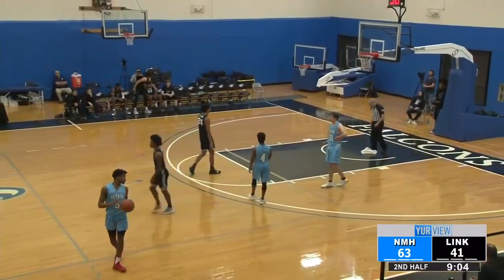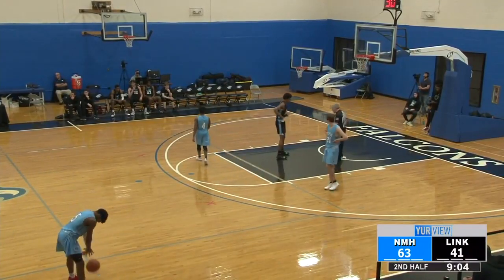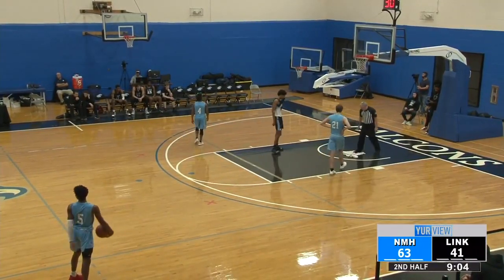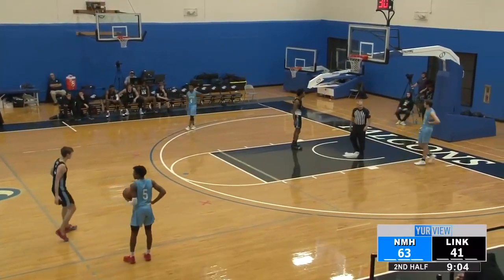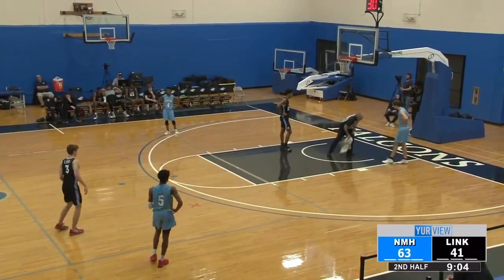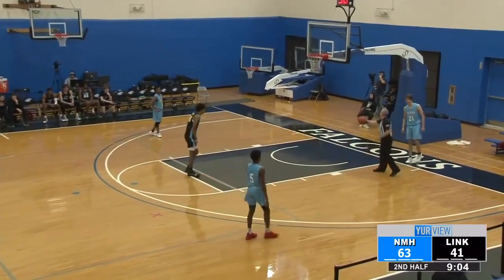Inside 10 minutes to go now, as Jared Hensley will take a seat, the Kansas native. They're going to love him in North Carolina. I don't care if he's 0 for 30 right now. He is going to be a heck of a player for UNCG. Trey Hall going to the free throw line.